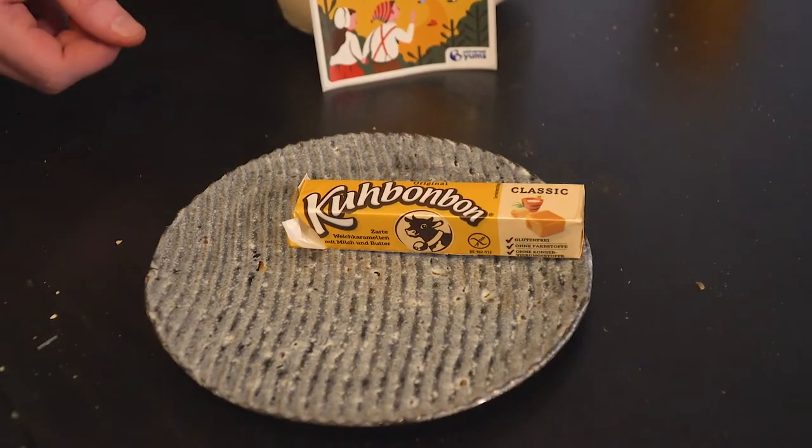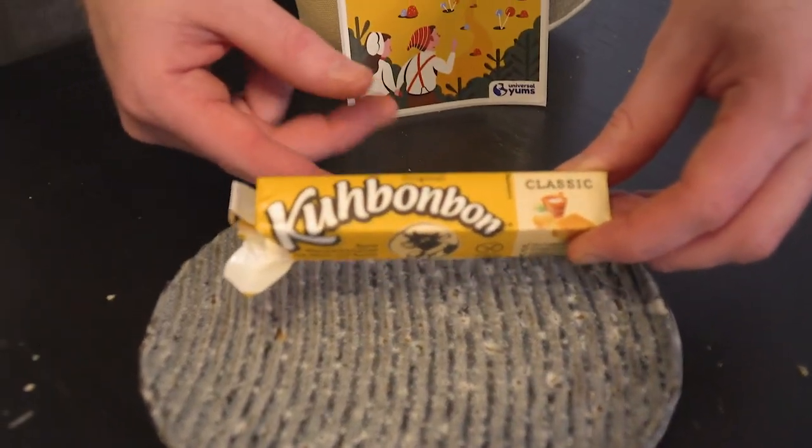Koo bonbon with a cow on it. It's going to be a milky dairy caramel treat.